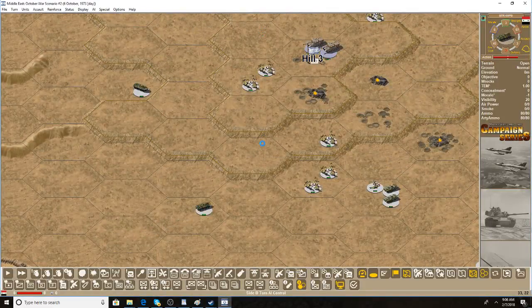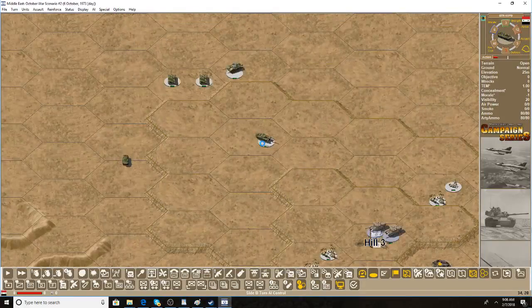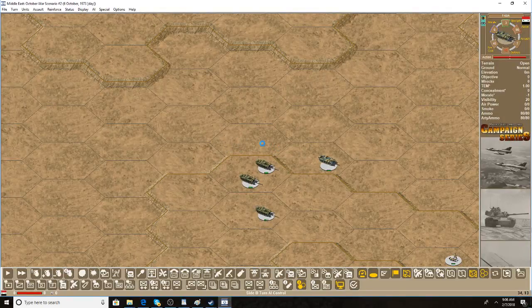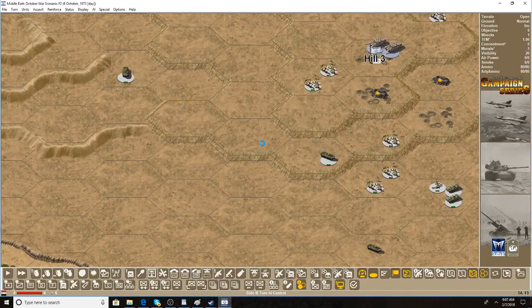Come on, guys, you got this. What an embarrassing defeat for the enemy. I mean, they had so many tanks here, so many men, they still couldn't take those positions. Too bad, just too bad. Well, for them at least. Nice shot. We killed a T-62. Who said T-62s were superior? Get out of here.